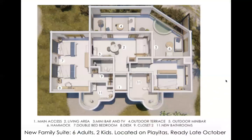So a lot to do on-site, but Manuel Antonio is also activity central in Costa Rica, from zip lining and canopy tours to canyoneering, mountain biking, snorkeling, deep sea fishing. That's all happening right here. So definitely, I think 4 nights is almost the minimum you'd want to stay here. The main highlight that opened last year is this new family suite. It's called Playitas Suite in Arenas del Mar, and it can fit up to 6 people.